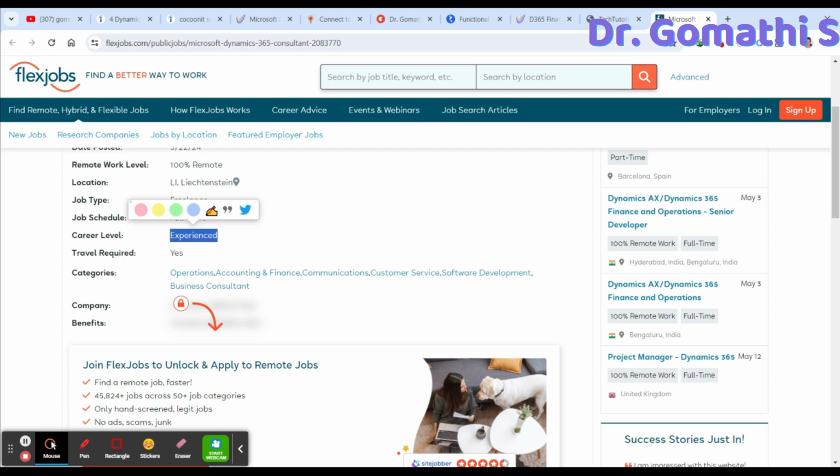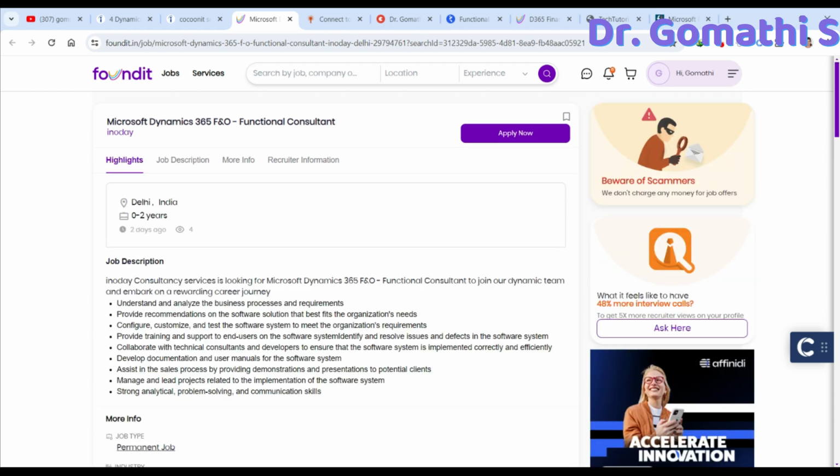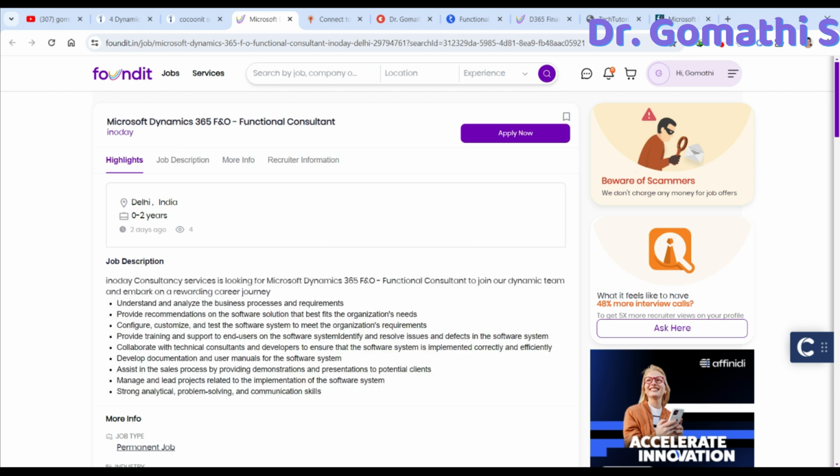Just understand two things. One is they will mention 10 to 15 years, but even if you have 7 years and you have all these skills, you can definitely apply. And before applying for the job, see the job description and check whether all these keywords are there in your resume. I'm not asking you to commit fraud or manipulate your resume. I'm just telling you to cross-check. You may have all these skills, but see here, they have mentioned strong analytical, problem solving, and communication skills. This particular word you might not have mentioned in your resume.